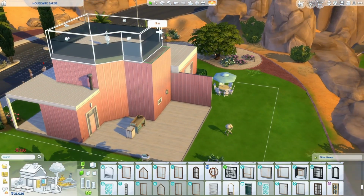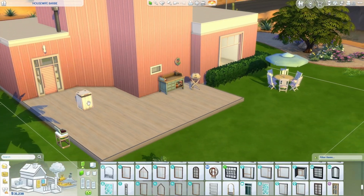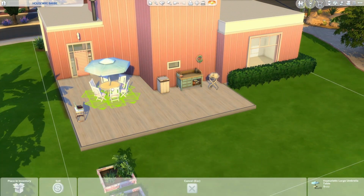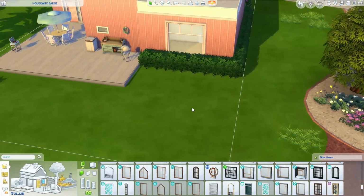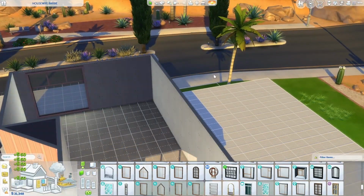Because I know people that have done that, and I feel like that's a very realistic thing to do. Houses will start off as a ranch, and then they will expand up and you'll have a completely new house. So that's what we ended up deciding to do, and I wanted to stay with the same theme of the house.